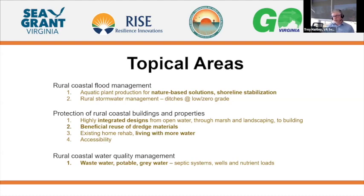Second topical area is more short-term and a little more grounded, is thinking about beneficial reuse of dredge materials. And these are rural streams and creeks and systems that don't always have the same issues of some of the urban dredging of rivers and systems, but also certainly have nutrient implications. There's thinking through the existing home infrastructures that are out there, the buildings that are there now, and what rehab options exist to help a home live with water more often.